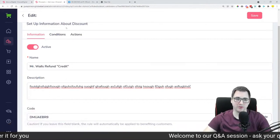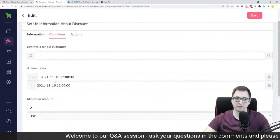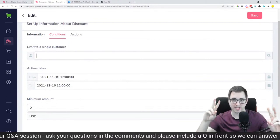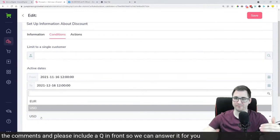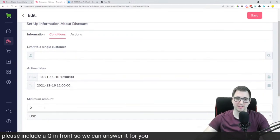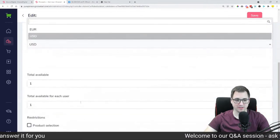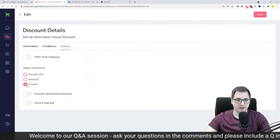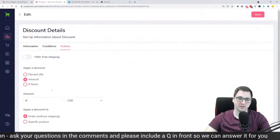And then you can turn it on or off. You can also add conditions, limit a single user or multiple users. You can also set up how long this coupon or this credit will be active. And if you want to set up a dollar amount or a currency amount, or do you want to set up a percentage? That's what you can set up over here. So USD or euros. Minimum amount. Here, so apply discount in percentage or apply discount in an amount.